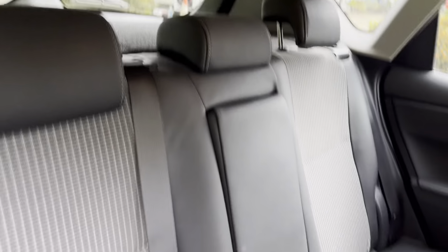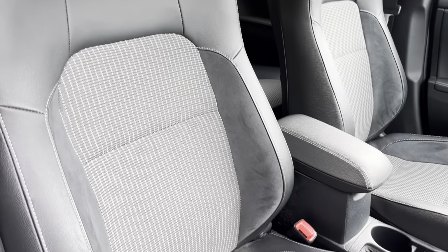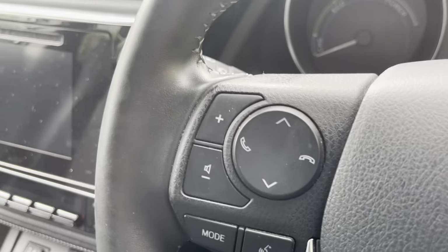Inside is absolutely immaculate. From what I've seen, you can tell it's been really well looked after. Full service history, cruise control, Bluetooth, touchscreen with SAT-NAV, heated seats.